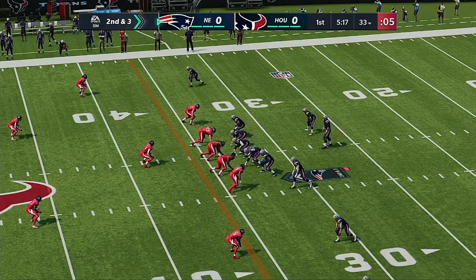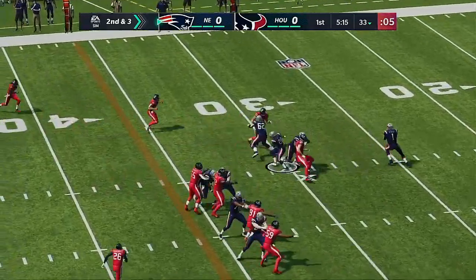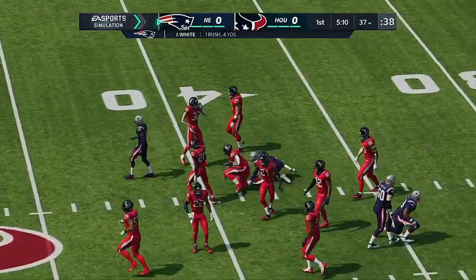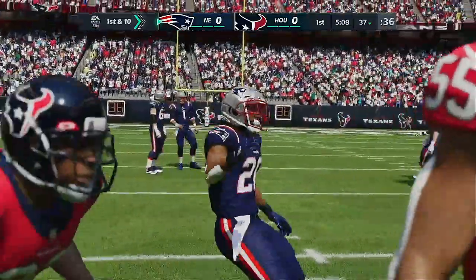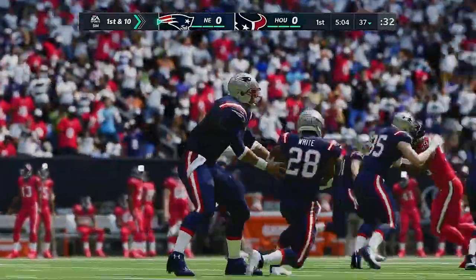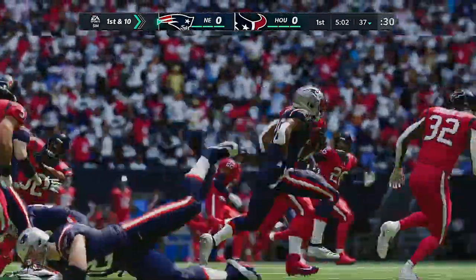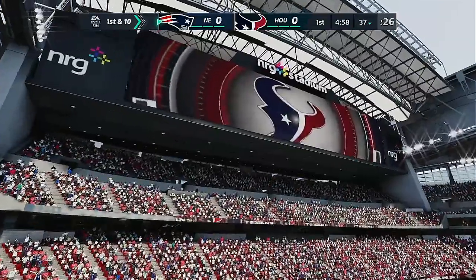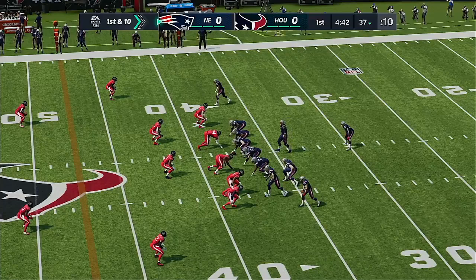2nd and 3. They'll run for the first time now with James White. And he'll be brought down right around the 37. 4 yards the pickup, first down. So many teams want to throw the ball in this situation nowadays, but I love watching a team that has enough confidence to go ahead and run the football in that situation. That's almost a tendency breaker.